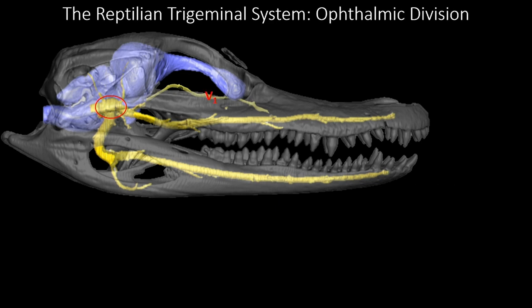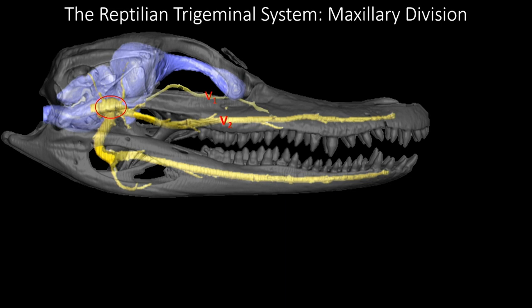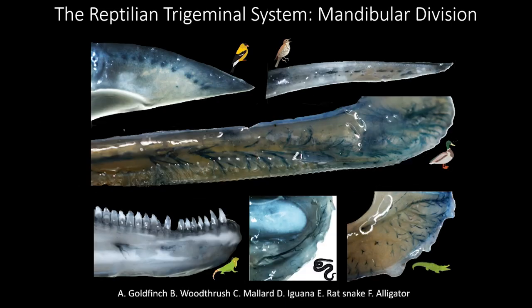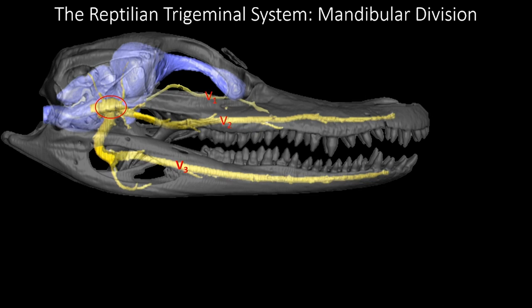They've got an ophthalmic division to their eyes, maxillary to their maxilla or upper jaws, and mandibular to their mandible and lower jaws. I decided to focus on this mandibular division because if you look back here, all this is doing is going to the jaw muscles and then it's simply going into the lower jaw and that's it.